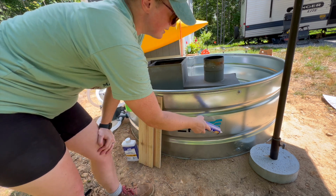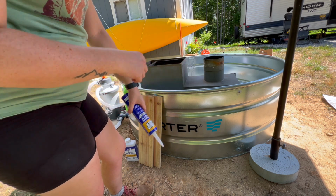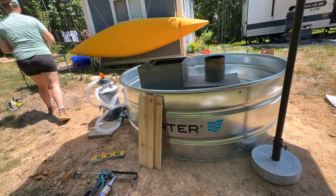Especially once I get past these. Those are all solid pieces. So until I get over there, it shouldn't take too long just to stick them up as long as they hold.